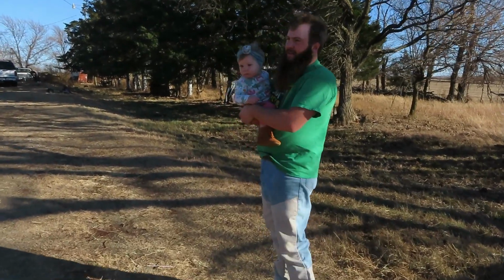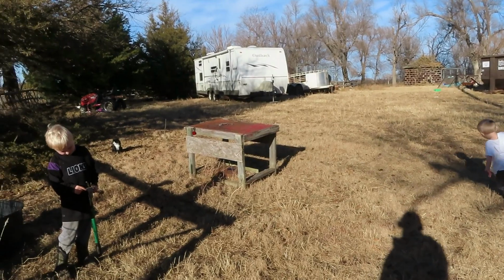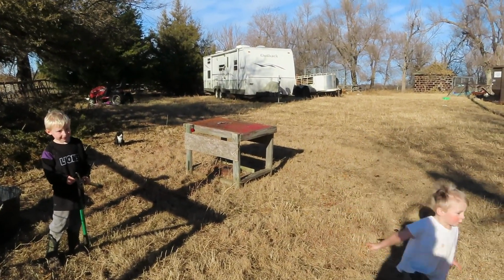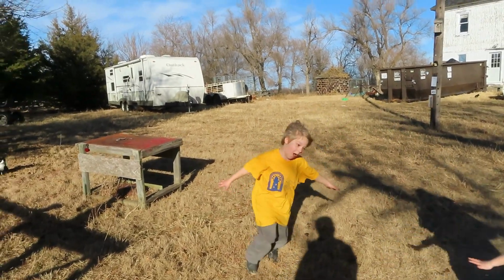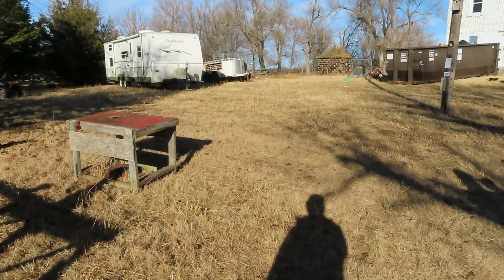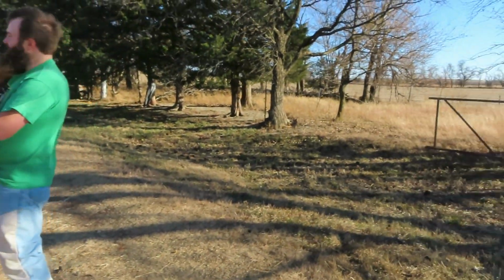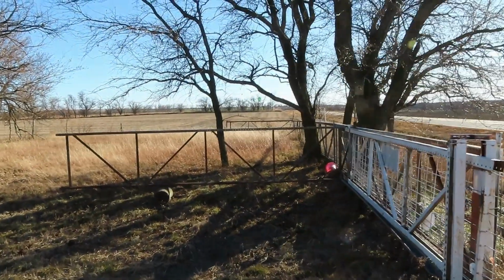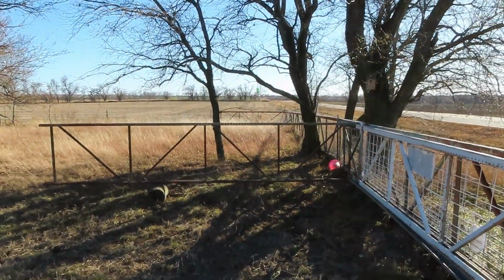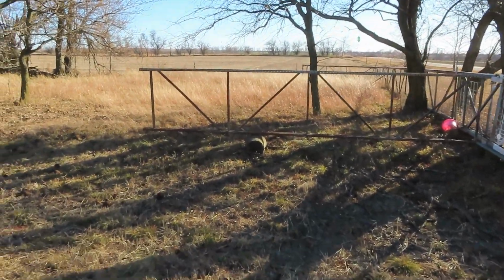This is the front entry area. So right now we have our camper and a couple trailers up front here, and the dumpsters out front. We'll have to forgive the mess. And then off to the side here we go all the way out to where that second fence line is. Here, I'll walk out there.